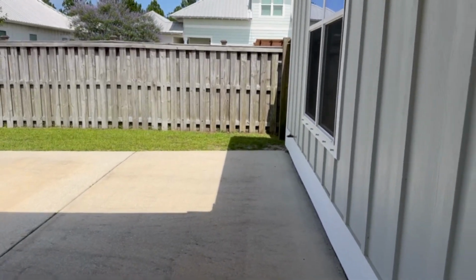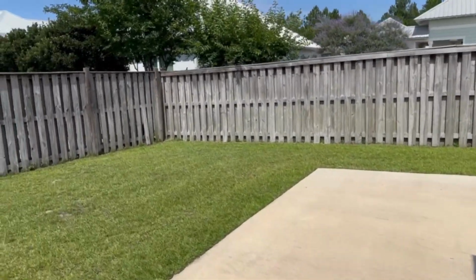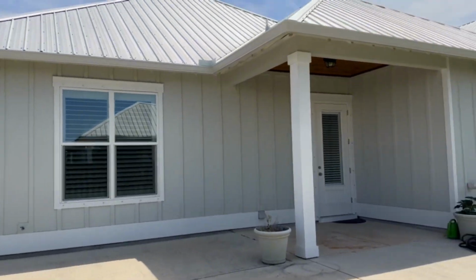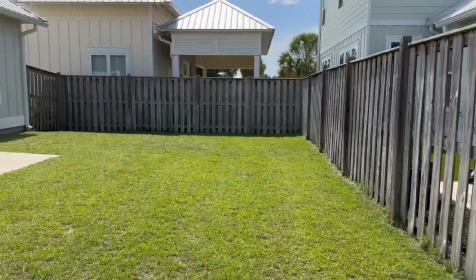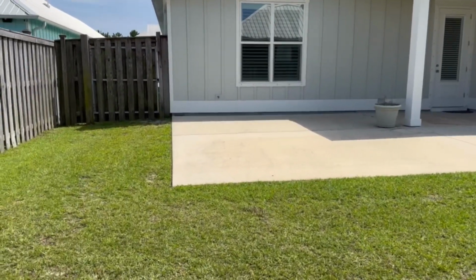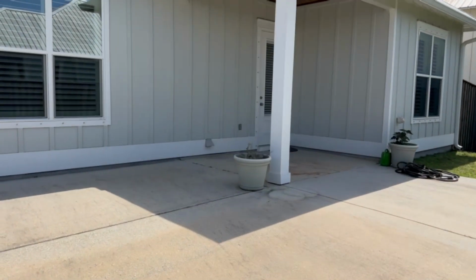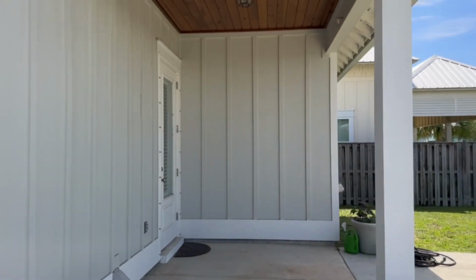Got a nice gas line coming out for a gas grill. You don't see that typically. And decent size backyard, especially for this neighborhood. The lots in this neighborhood are pretty small. And if you have heard me talk about properties, homes in Orange Beach, you know that it is not really very easy to get a large yard in Orange Beach. Land is definitely very expensive in Orange Beach, so you don't typically get a big yard or a big lot here.